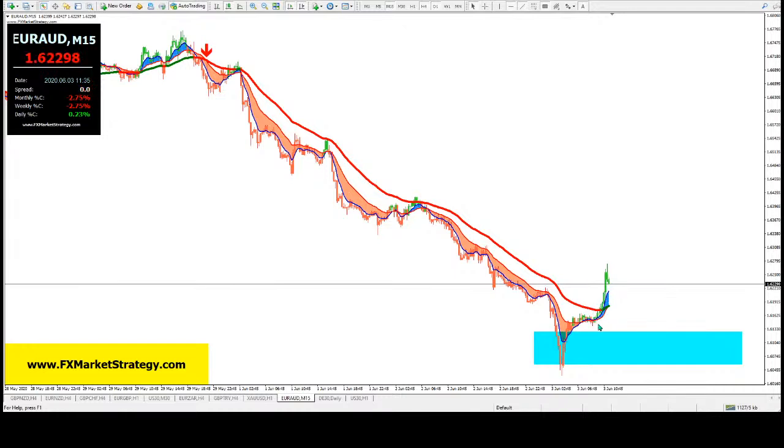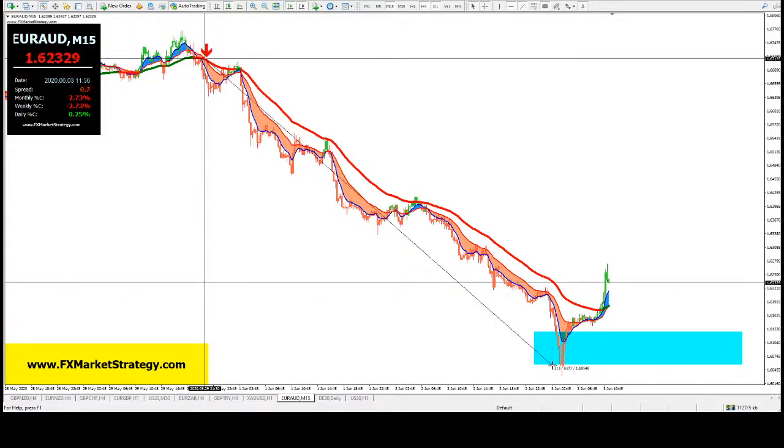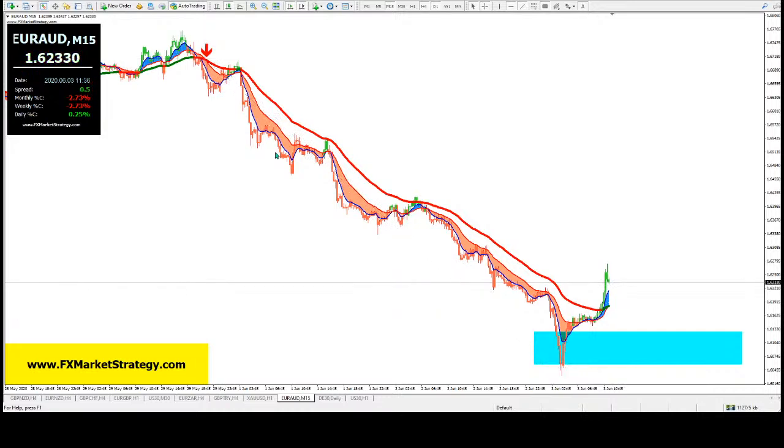This has a potential. You guys remember when the Euro Australian was at 1.67, I said don't buy before 1.6250, now it's at 1.6230. So this signal, it did crash so badly. You can see it continuously, it was the 15-minute time frame. You made 660 pips.